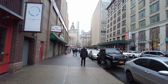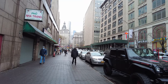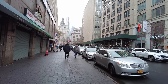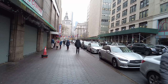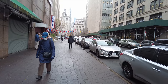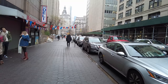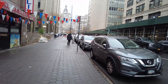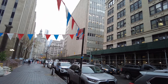Down there is the Manhattan Civic Center, home to most of the government offices in the city, including City Hall and the Manhattan Municipal Building, as well as the Federal Building and also the New York State Courthouse. Actually, you can consider this as part of the Civic Center too, because this is also the civil courthouse.